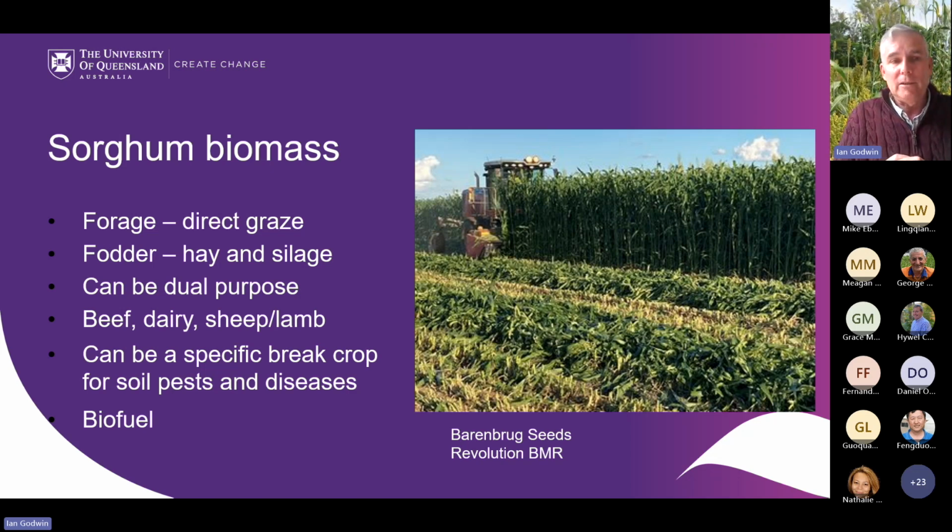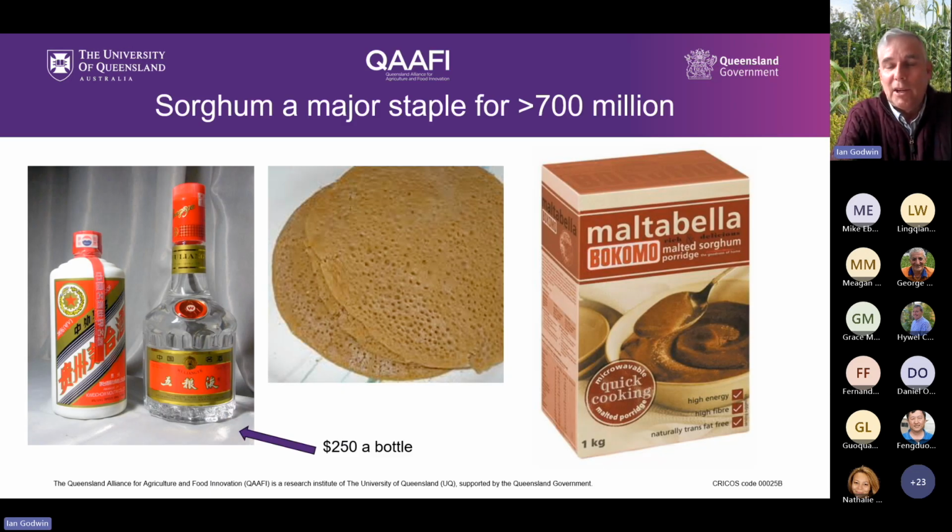Beef, dairy, sheep and lamb industries use it in Australia. Some sorghums are actually used as specific break crops for soil pests and diseases because they have a number of root exudates, which, for example, will reduce nematodes. And of course, it's used as a biofuel. We do forget that the grain is a major staple for about 700 million people. You can think about what you use as a staple, and most commonly it's flatbreads or porridges for sorghum, but beer is made out of sorghum in many parts of Africa. And of course, the famous baijiu drink that some of you have probably been lucky enough to try.